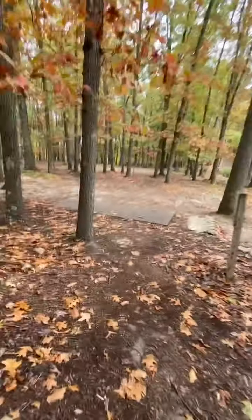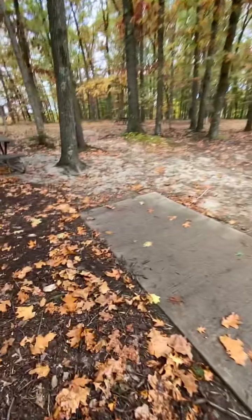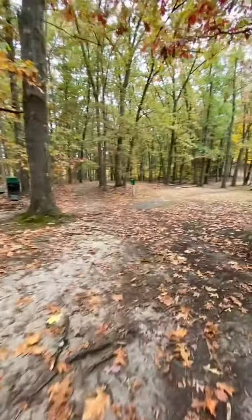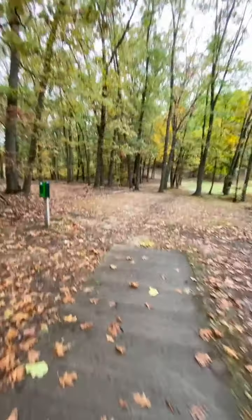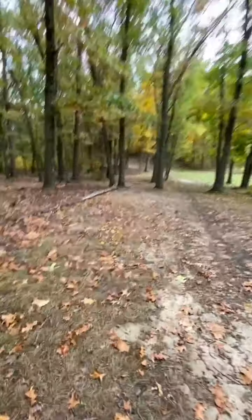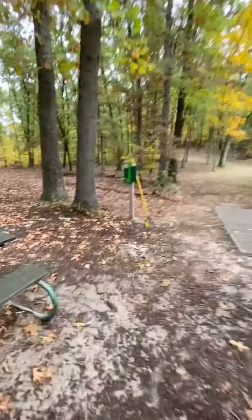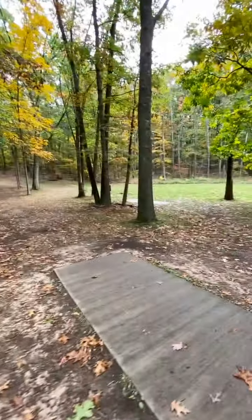Here we are. Hole 12. No, we already played 12. Must be up here. Yeah. 16. That's better. That's blue. And here's the white. All right, hole 16, par 4, 447. Up to the left.